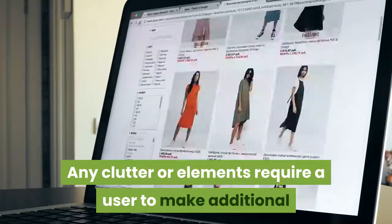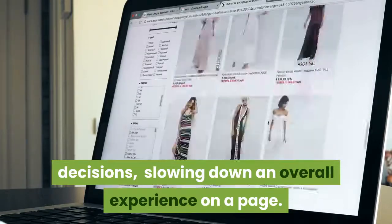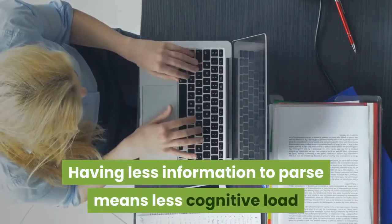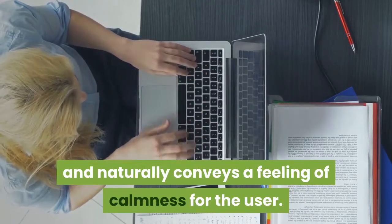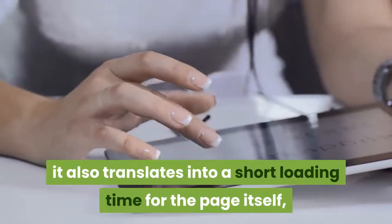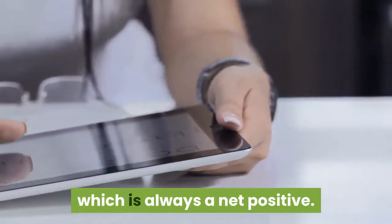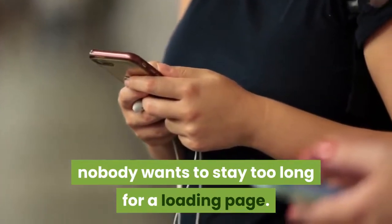Any clutter or elements require a user to make additional decisions, slowing down an overall experience on a page. Having less information to parse means less cognitive load and naturally conveys a feeling of calmness for the user. They're more willing to read your message or take interest in your product or text. As a bonus, it also translates into a short loading time for the page itself, which is always a net positive. We live at light speed, nobody wants to stay too long for a loading page.